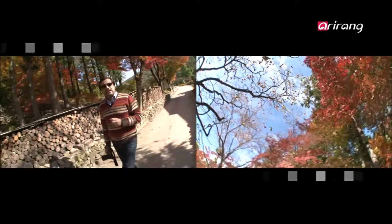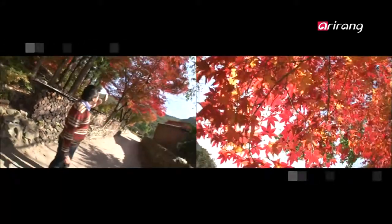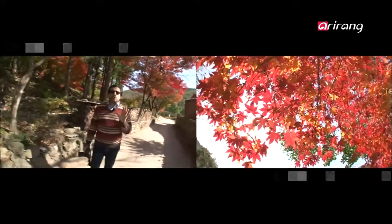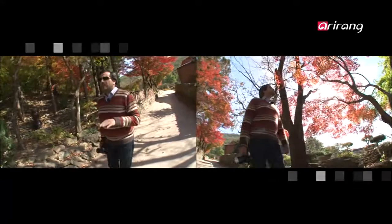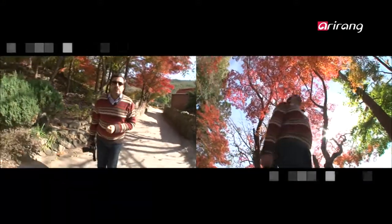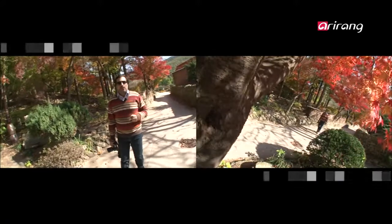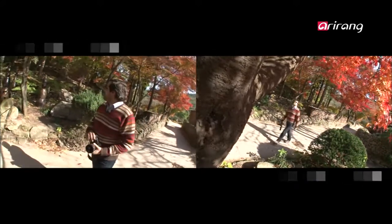We call in Korean tanpung. Tanpung is a name for the maple tree. As you can see behind me, the maple trees are beautiful in Korea at the end of October, November, during the autumn season. They are famous for the red colors, and you also have other trees like the ginkgo trees giving the yellowish color in the mountain. So it's a beautiful place to come at that time.